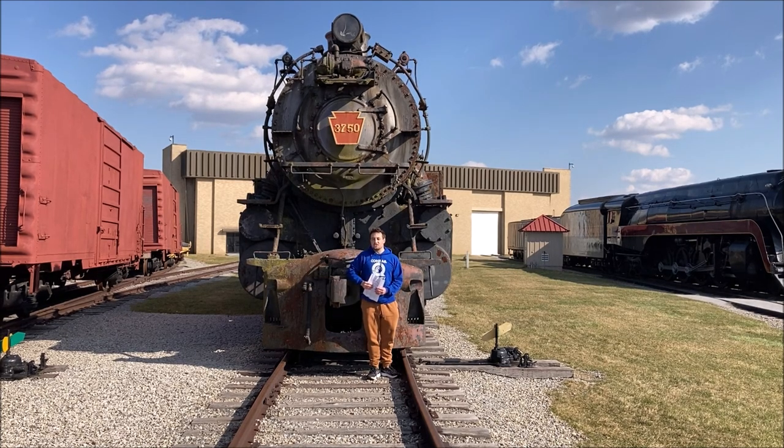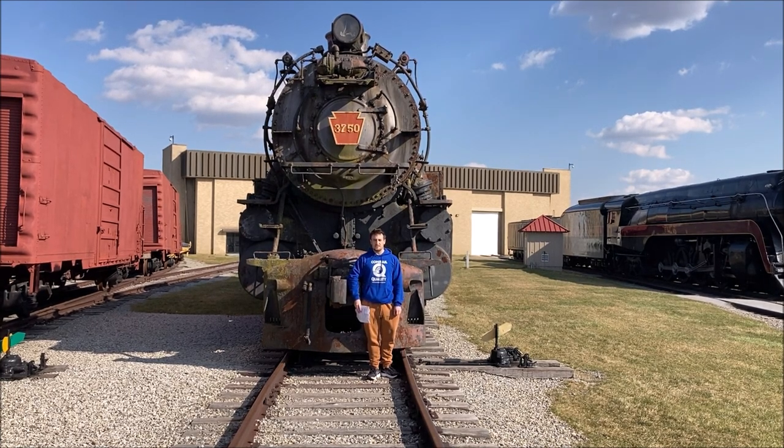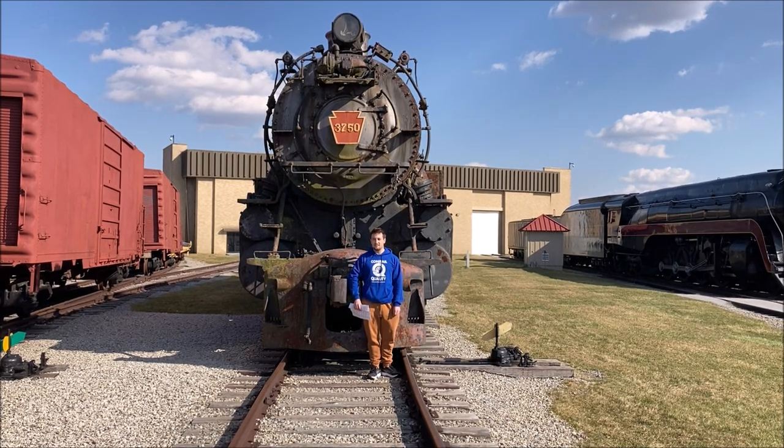left in the dust and struggle. Especially if you do not want to end up like the Pennsylvania Railroad did as a result of not replacing the K4s in time as their premier passenger locomotive.